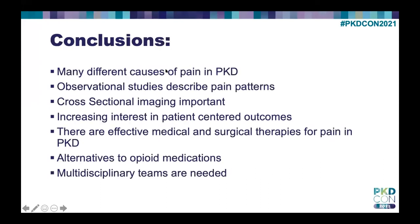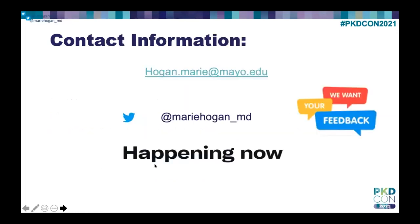In summary, there are many different causes of pain. The studies are there to describe these causes of pain. Now, the imaging is very important, what you need to know, what to look for, and there's increasing interest in this area, improving care. There are effective medical and surgical therapies for you, and there are alternatives to opioid therapies, but multidisciplinary medical teams are needed for this.